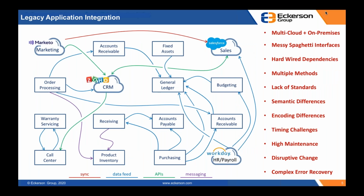So if we shift from legacy data integration to legacy application integration, we see similar kinds of things. The application integrated techniques of the past are as outdated as those of legacy data integration.